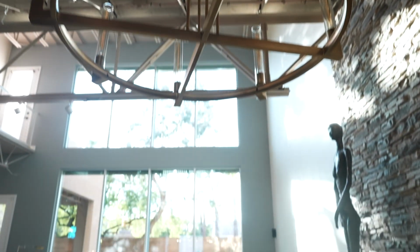Dude, I actually really like a lot of the decor. Now that this is furnished, it just feels so comforting, warm and inviting. I really like that.